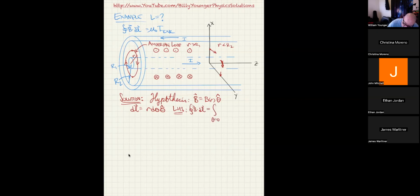So the left-hand side of Ampere's law, the closed integral of B dot dl, is going to become the integral from theta equals 0 to 2 pi of B of R theta hat dotted with R d theta hat, which you can see is going to be basically B of R times R times the integral d theta. And of course, theta hat dot theta hat is 1. So I'm just going to get 2 pi R times B of R. So that's what my left-hand side is. My right-hand side is supposed to be mu 0 I enclosed, which I think you can tell the only thing enclosed is I.